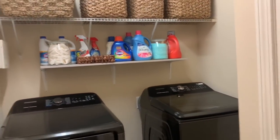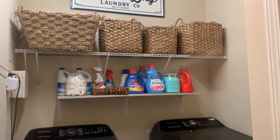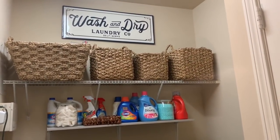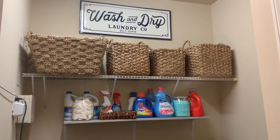So let me know what y'all think. Do y'all like how quick and easy it was, and how something really simple, such as baskets, and I was able to hide all of that ugliness? I just thought it looked too messy up there. I know I'm very, very happy.